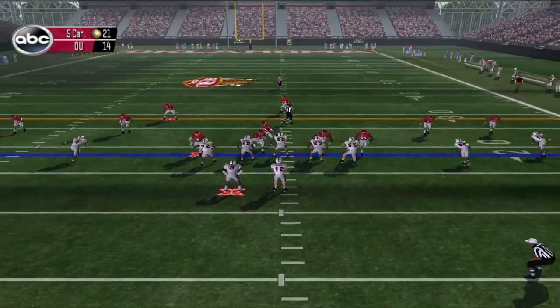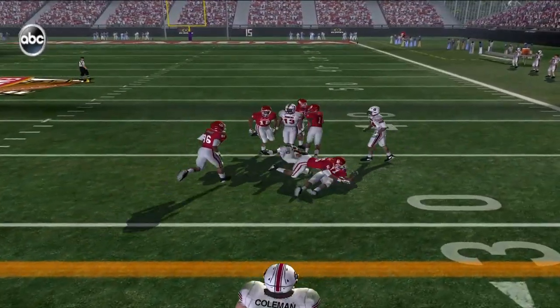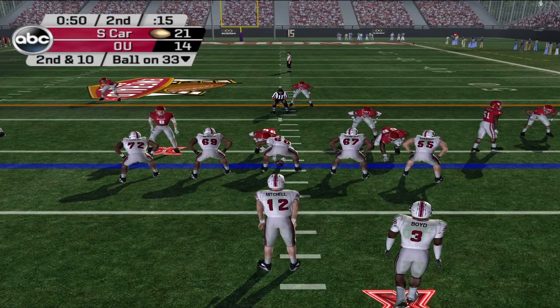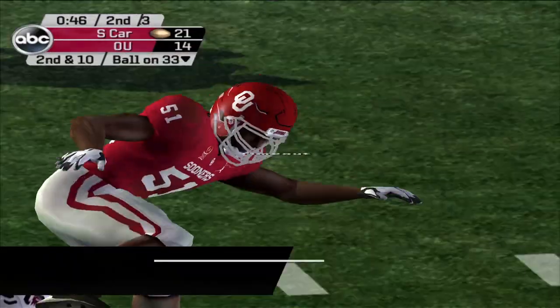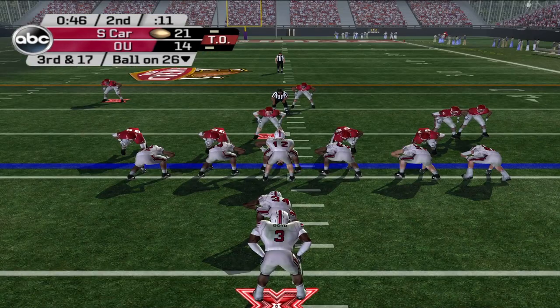First and 10. They'll bring in their dime package. Kay brings him down. South Carolina calls a timeout. They'll work from the shotgun. Steps up in the pocket. Here they come. And they bring him down for a sack on the play. Oklahoma takes a timeout looking to make something happen.